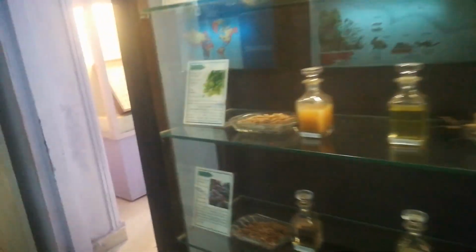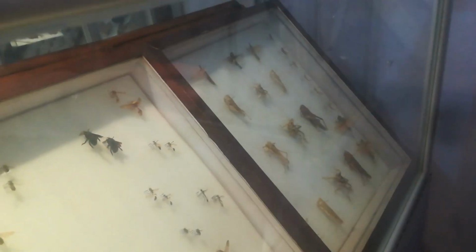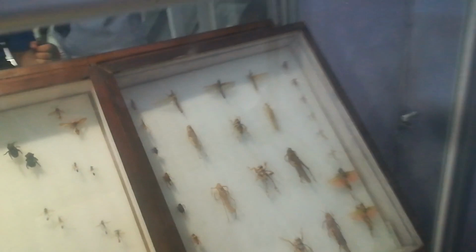There are some seeds and oils, and these are some insects. Oh my god, a spider. Oh, this looks crazy. Bullet ant, bullet ant. Yes, very dangerous. There are grasshoppers. Oh god, the butterflies. These are different types of creatures. I don't know. And there are tarantula hawks. Where is the tarantula hawk? There are bugs.